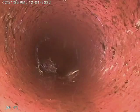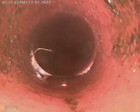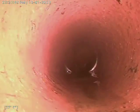Danglers. Now we are in the cast iron, about 20 feet. Cast iron's in pretty good shape. We did a little descaling to it, got all that scale pushed out as well, smoothed it out.